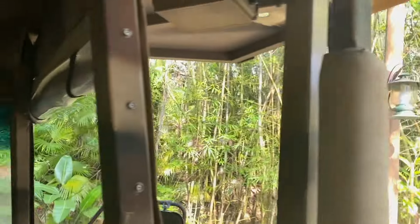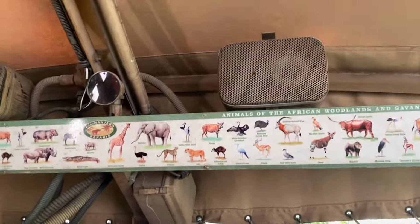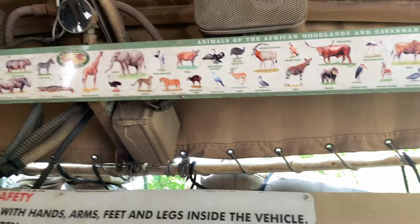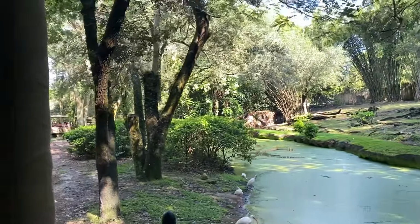If you look just up above your heads, you will see a safari spotting guide. It has a list of all the animals that you might see out here on the reserve. However, it is just a tad outdated, so we might not see all of those animals, but we will do our best to see as many as we can. They're very good at camouflaging, which means blending in with their environment.